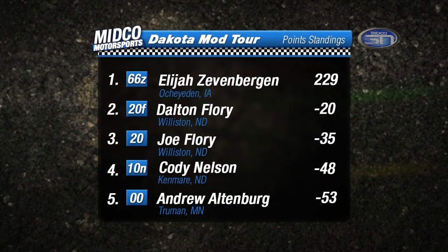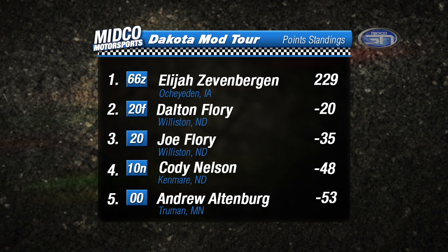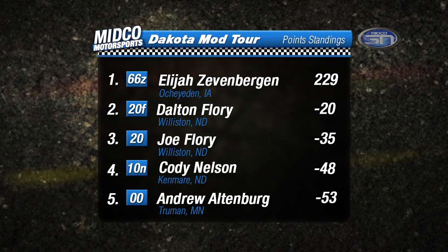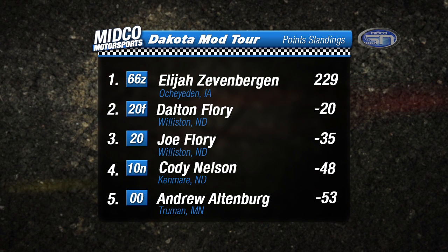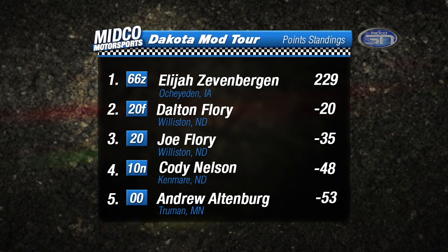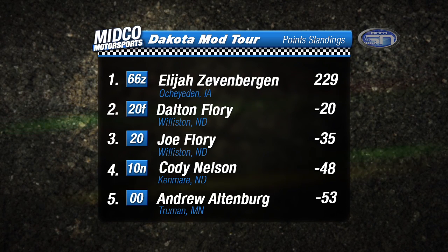I was started on the bottom, so I stayed down there, and everybody was hitting the ruts and pushing up, so I just went in a little slower and a little more conservative and fired out of the bottom and passed them that way. Now Zevenbergen would follow up Thursday's win with a second-place finish at Jamestown Speedway on Friday. That was enough to clinch his second championship in the division by 20 points over Dalton Flory. Joe Flory was third, with Cody Nelson and Andrew Altenberg completing the top 5.